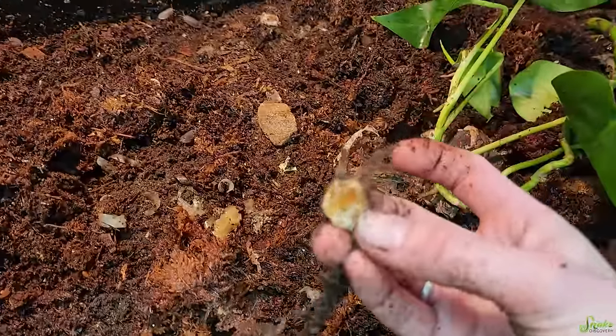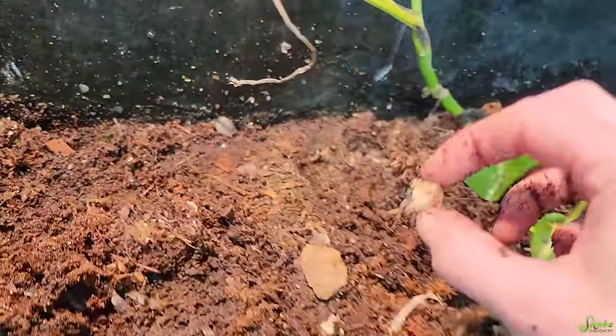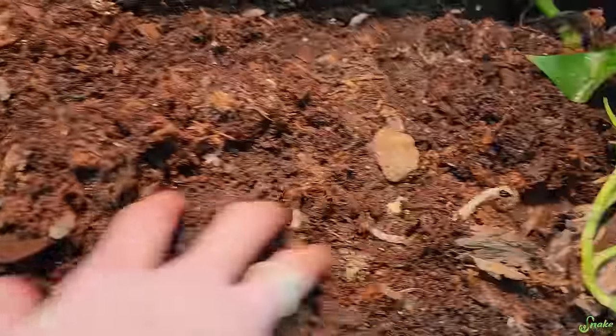Here's a slug. Yeah. So this is where she gave birth. Is there another one back there? Oh, yeah, I think you're right back there. So she gave birth under the cork that was right here. That's cool. I'm glad you found that as a safe spot. But now the isopods can eat it. Yep.